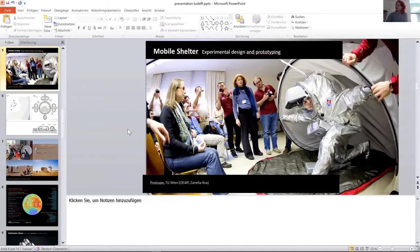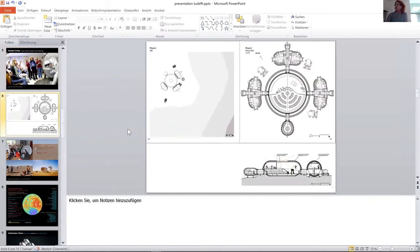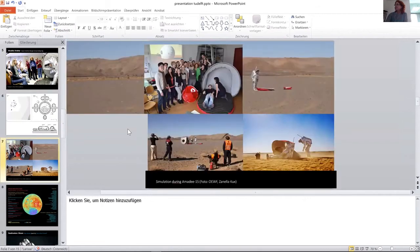Here is, for example, we did a one-to-one workshop with the Austrian Space Forum. This was a Mars deployable shelter that was then tested in the desert in Morocco. So 5 students had the possibility to go there and test the mission with the spacesuits.